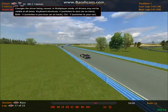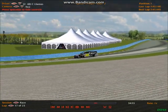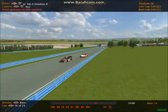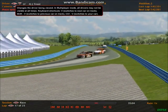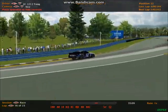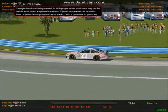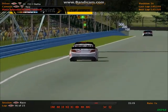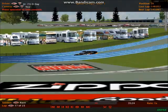There's Cody Lamas, who is just dominating. I was going to say something different, but I didn't want to get fired. But Lamas has got a 9-second gap over Trost, who is closing in on him. But honestly, with the few laps that we have, I don't think Trost will catch him unless he gets a huge pit stop. And I imagine Lamas will only take fuel, and so will Trost. Duda is trying to do the best he can, working his way through the field.